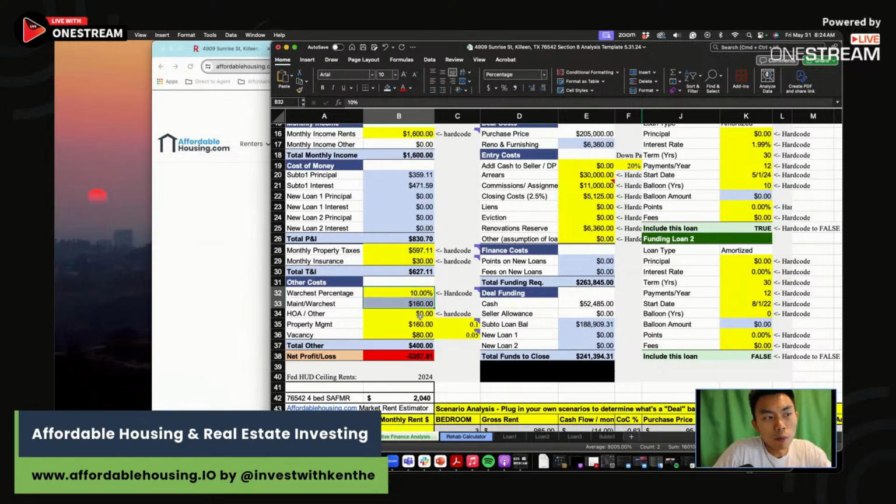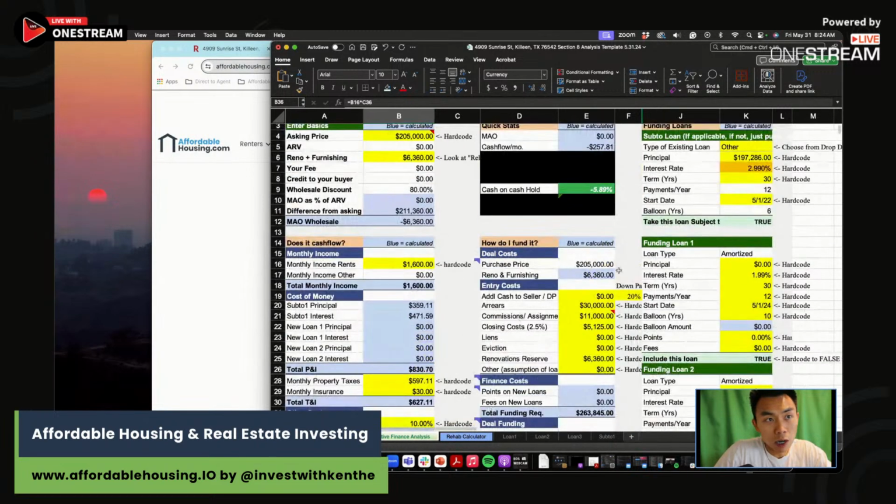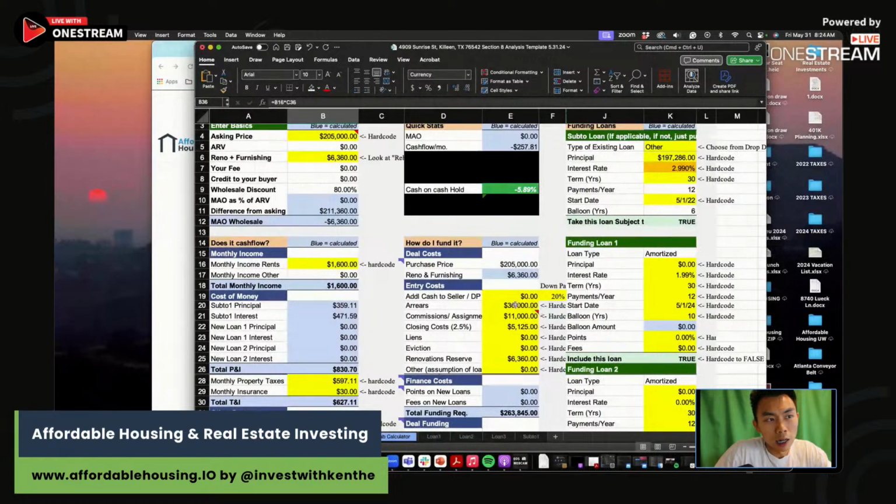We got 10% for maintenance. I got 10% for property management, 5% for vacancy because someone always moves out. And then for my other expenses, I got $30,000 for arrears, which was disclosed. And because the total entry fee was $41,000, I'm assuming that other $11,000 is based on commissions or the assignment fee to the wholesaler. Then you got the 2.5% closing costs and you got a renovation.